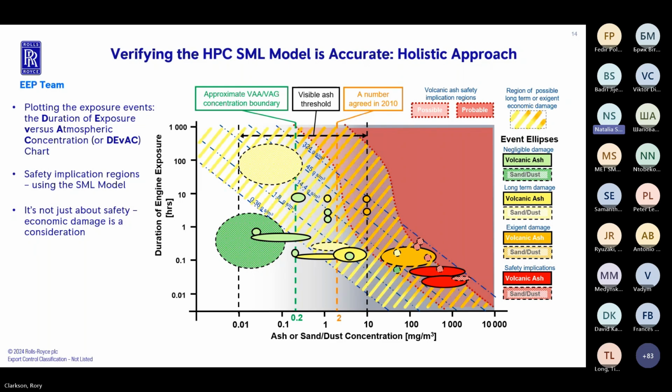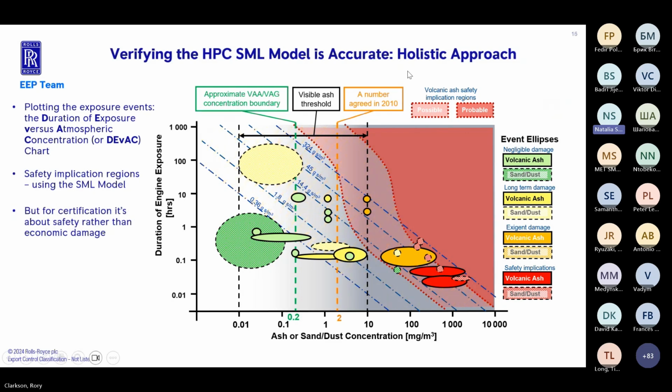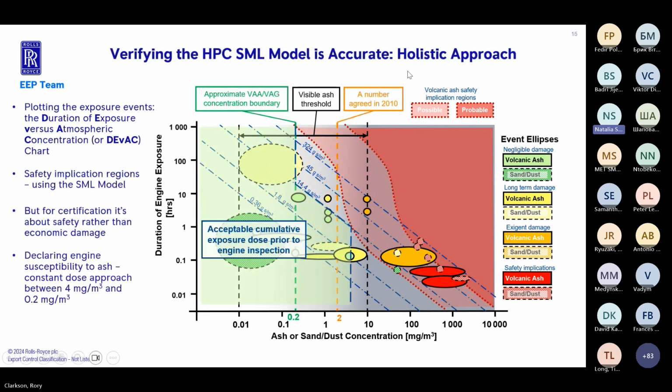But this is true of operating in the desert as well. There's similar implications. Anyway, go back to the safety implications. What we did to satisfy the requirements of EASA was declare this envelope. It's broken into 3 regions, but to the left of this trapezium-shaped blue broken line, which I've colored in green, we can demonstrate there are no significant implications on flight safety from operating in that.